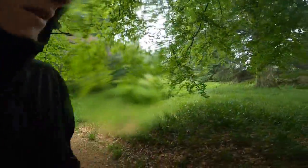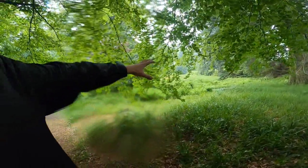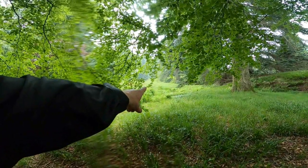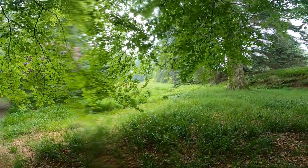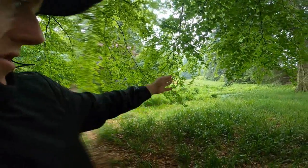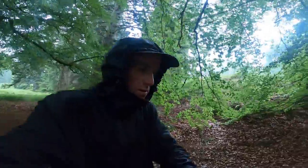And probably if you went through the middle of that there, it would be soaking wet. You would just be soaked. Whoa, there's a deer! There's a deer running the opposite way through the ferns now. If I had a zoom lens, I could have gotten it there. It was just standing looking straight at me.